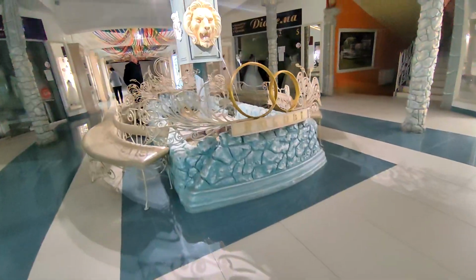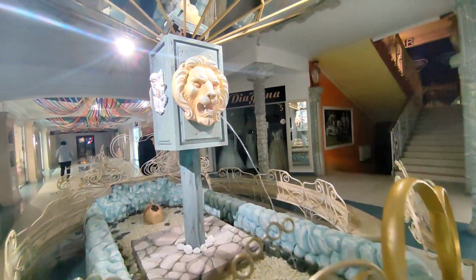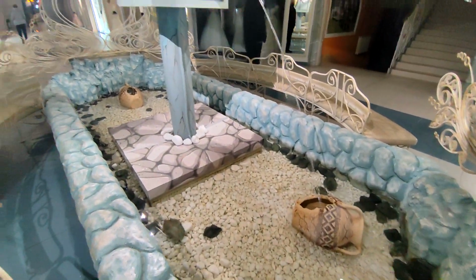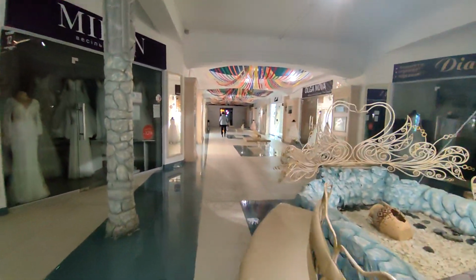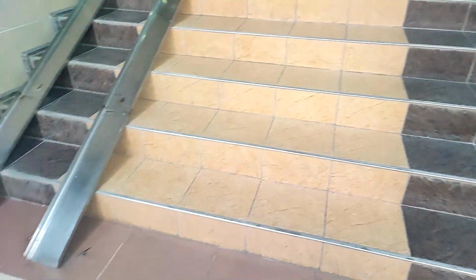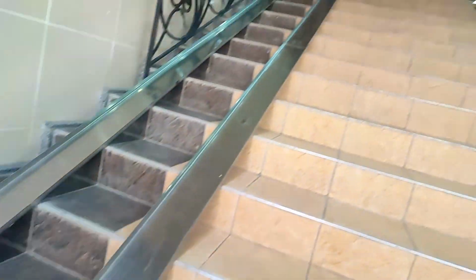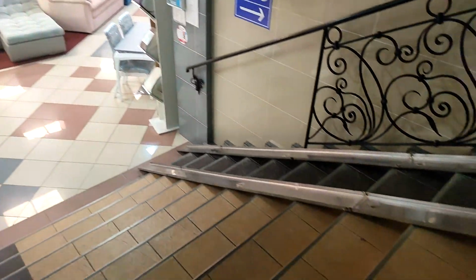Along to the wedding section of the shopping centre, where you get this part which is trying to look posh, and in some ways just about looks posh, but in other ways looks a bit tacky. And this here has to be the worst disabled ramp in the entire shopping centre. Look how large this staircase is, and look how they've done the disabled ramp. You just could not get a wheelchair up that. That's just ridiculous.